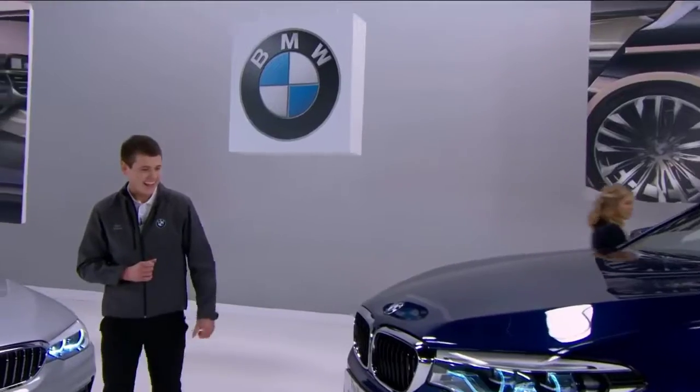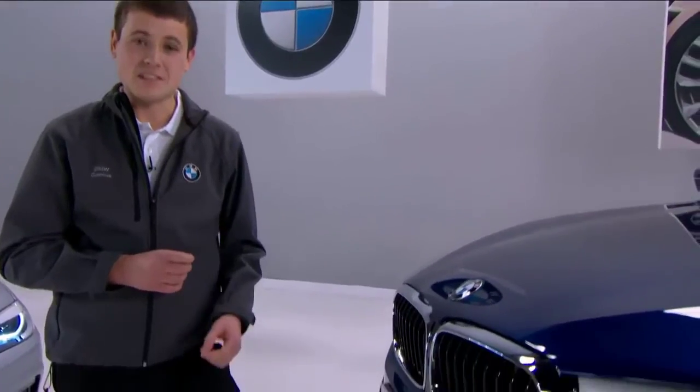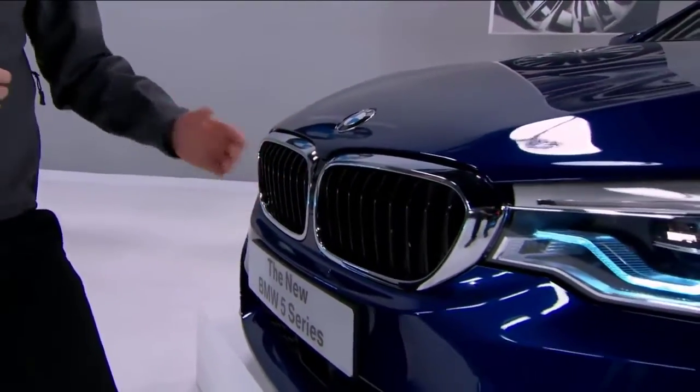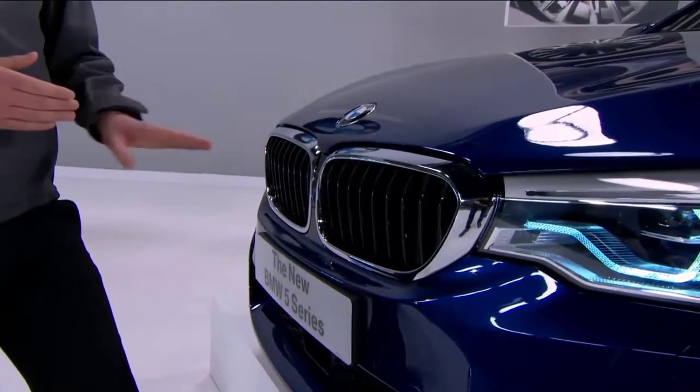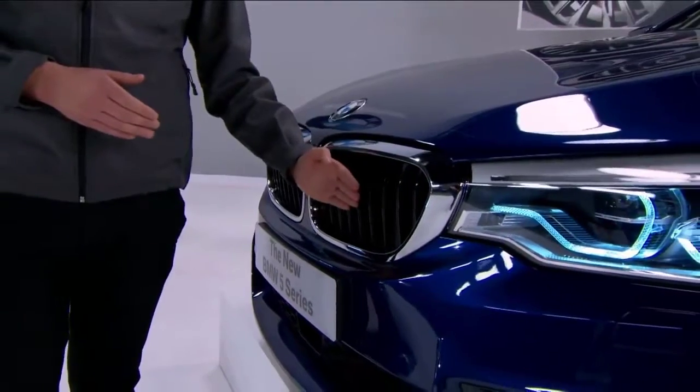Yeah, let's get comfortable. So these kidney grills incorporate active airstream technology like the 7 Series. So these flaps here will remain closed when the engine is cold. They'll open when it's warmer. But in doing so, that manages airflow over the car as well. So efficiency of the 5 Series starts right here.